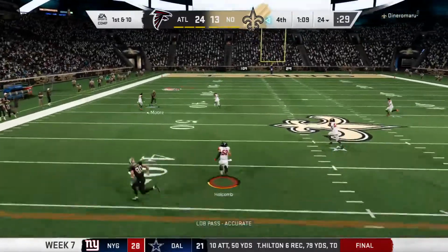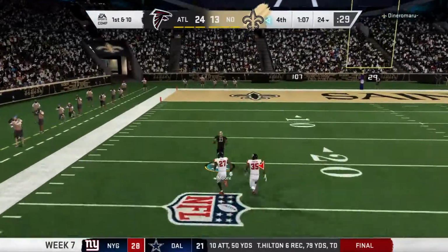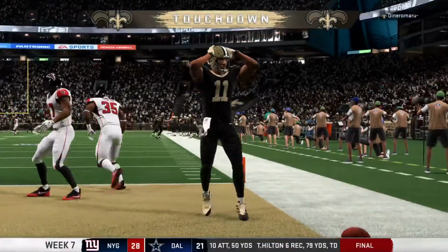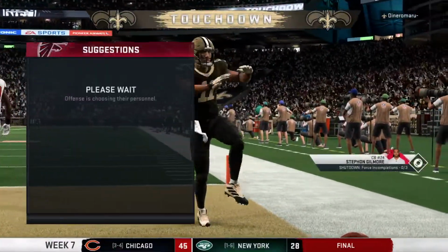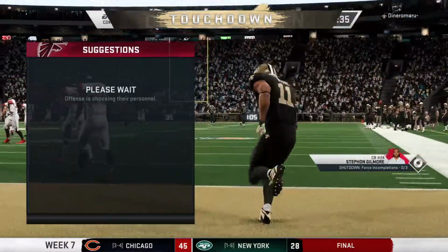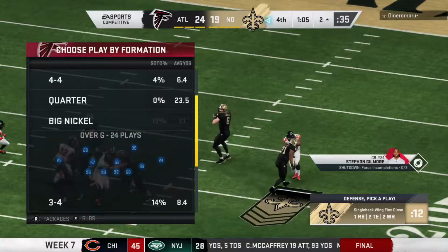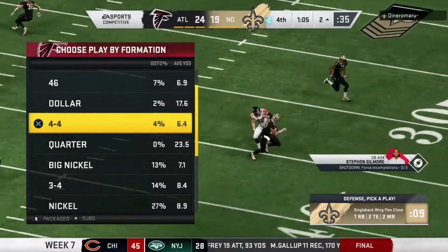You always hear about empty possessions. That's caught inside the 20. Touchdown, New Orleans. A big play there. His 3rd touchdown of the game, his 8th on the year, as his guys are back within a single score.